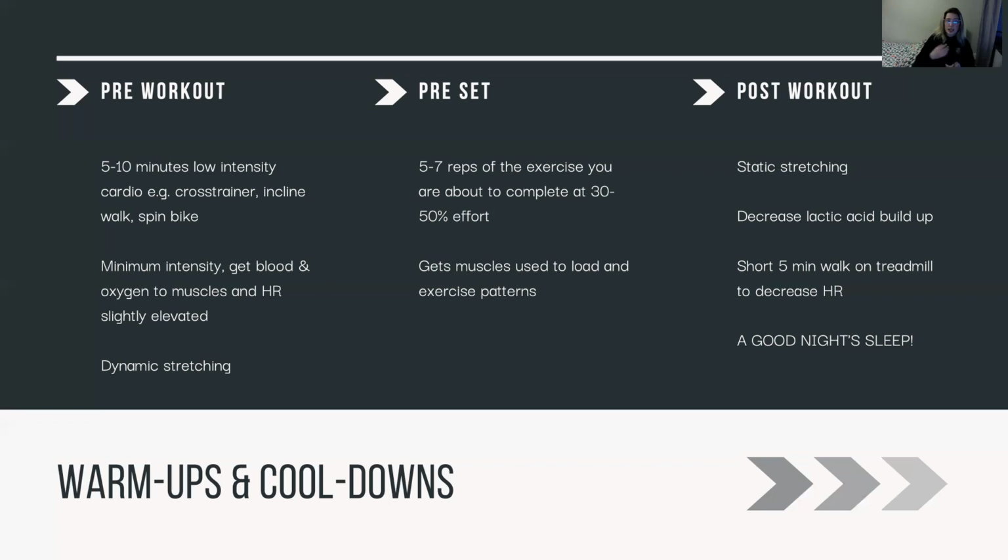I would say this is less important with accessory work. If you're getting towards the end of your workout, say you've got a tricep extension, and you've done a lot of upper body stuff already, it's not necessary to do a massive warm up for it, because your muscles are already going to be warm.